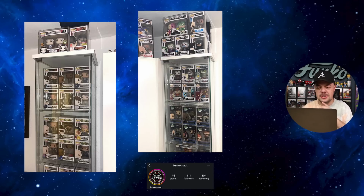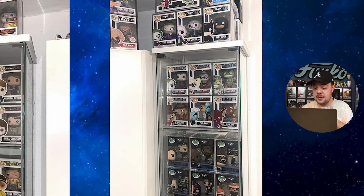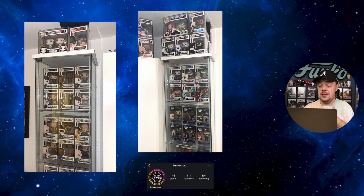He is using, I want to say that's the IKEA clear display right there, but some Hannibal pops. The Breaking Bad pops look really cool. The Shining 2-pack is definitely a grail for sure right up top. You have some Dark Knight pops in there. The NFT Batman pops. I want to say, is it the Harvey Dent that's really expensive, or even the Bane? But either way, that's a fun set.